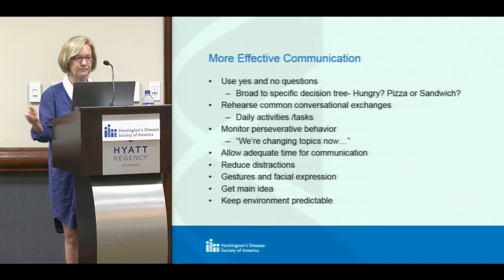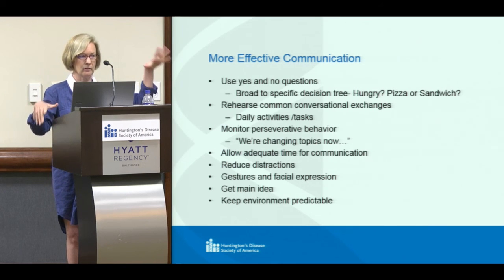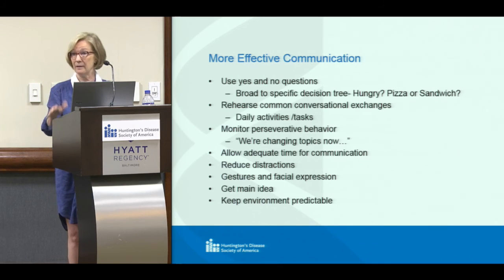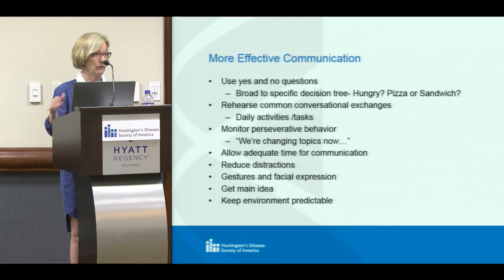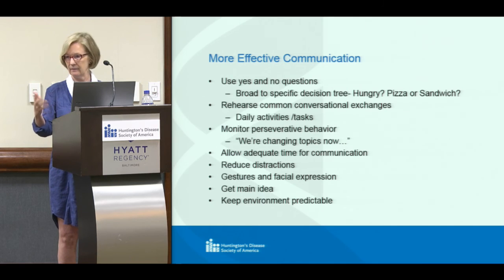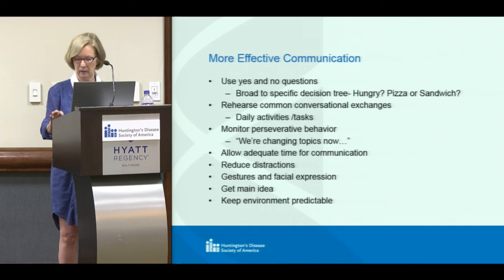Again, reducing distractions. It doesn't help, like I said, to have water running, appliances going, so they can't hear. Using gestures and facial expression, that's part of making sure you're in somebody's view too, so you can see from somebody's facial expression whether they're angry or upset or happy. And if you're really having trouble getting what's happening, you just at least try to get the main idea of what's going on. And that goes both ways. Either give the main idea, like the decision tree, the broad topic, or get the main idea by just asking something along the same lines. And keep the environment predictable. It's always harder to have lots of people running around, family, sometimes kids, people who are making noise and talking. That gets really hard to communicate in.